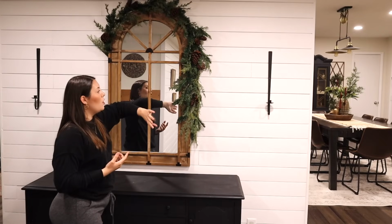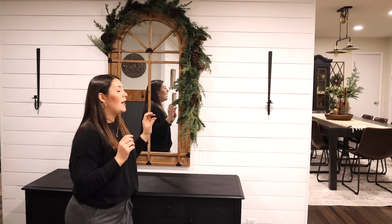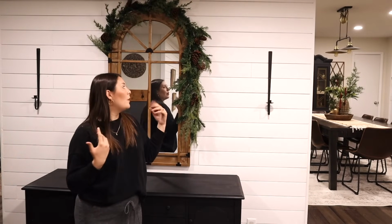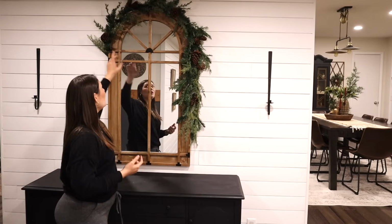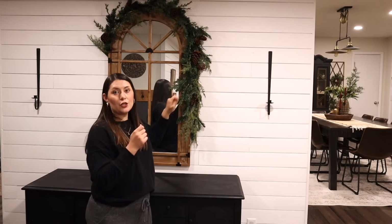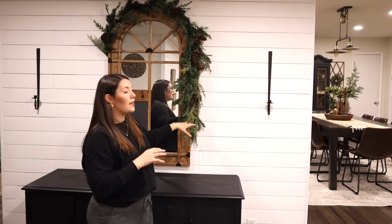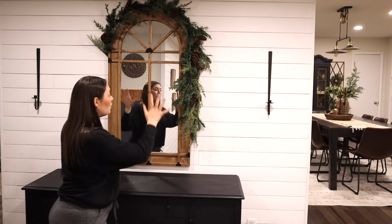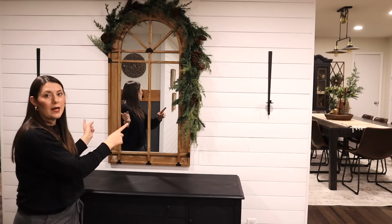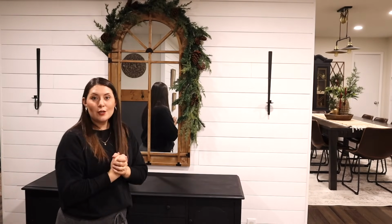So this is actually old garland that I've had for several years now. It came from Walmart originally, and my original plan for that was I cut it up in strips and stuck it in my tree to make it a little more full. So I just had extra garland laying around. So this is one strip, and then to make this look a little fuller on this side, I took two of those strands of garland and meshed them together, and those are hanging there on a command hook. So that will stay the same. I also have my black candle sconces, and again, styling the top of this buffet. So let's go ahead and get to it.